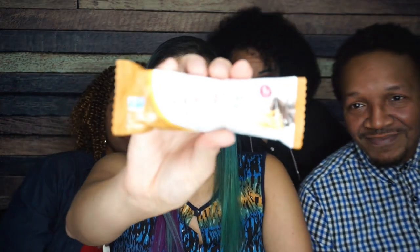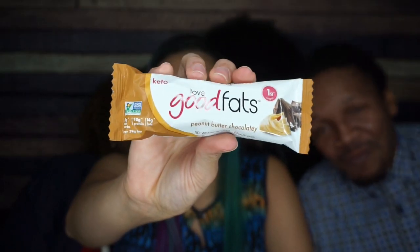Okay, so now we have Love Good Fats, which I don't want to be biased, but I don't think I like these. I've had them plenty of times before. Not to get you guys down or anything. I really don't think I like the texture, but this is the peanut butter chocolatey. Let's be the judge of this texture. She said chocolate. Peanut butter chocolatey.